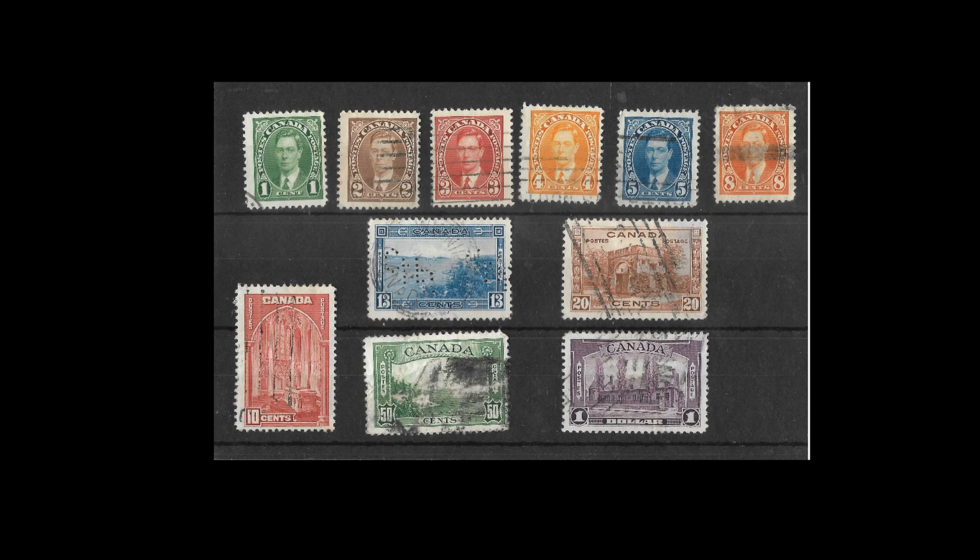This was followed up with a definitive set, which again followed the format of the previous king in that the lower values from 1 to 8 cent are a small format stamp featuring an image of George VI, and the higher values are various odd images in and around Canada. Again, these go from 10 cent up to $1.